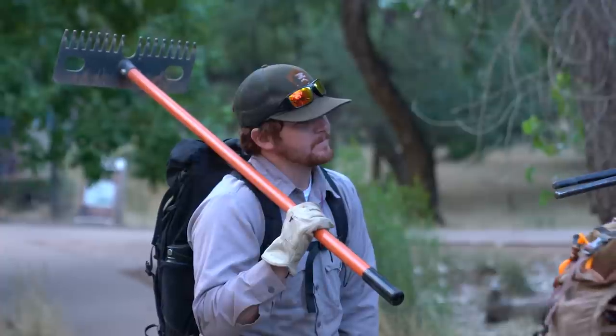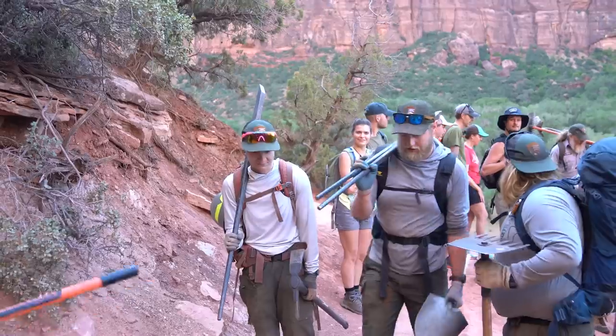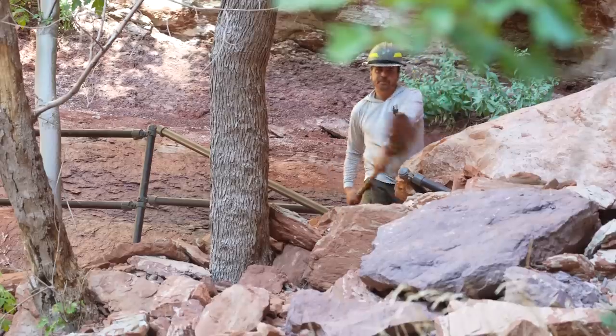Using hand tools is most common. We oftentimes clear by hand. We'll go up with hand tools, rock bars, picks, shovels, tools like that, and move things by hand, working as a team, oftentimes moving rocks 500 to 1,000 pounds by hand.